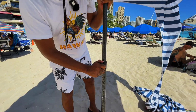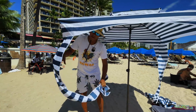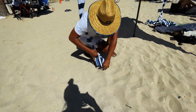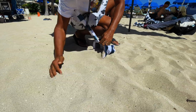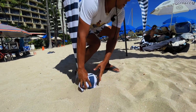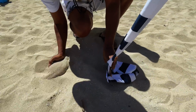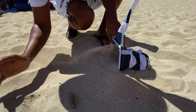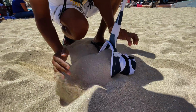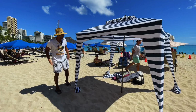Here's the part I like the best, super easy. So these pieces that are hanging off here, they're sandbags, super cool. There's definitely a lot of sand on the beach to go around to fill these up. And there you have it.